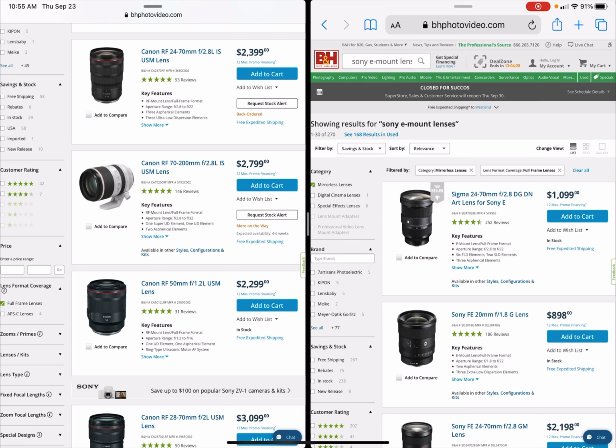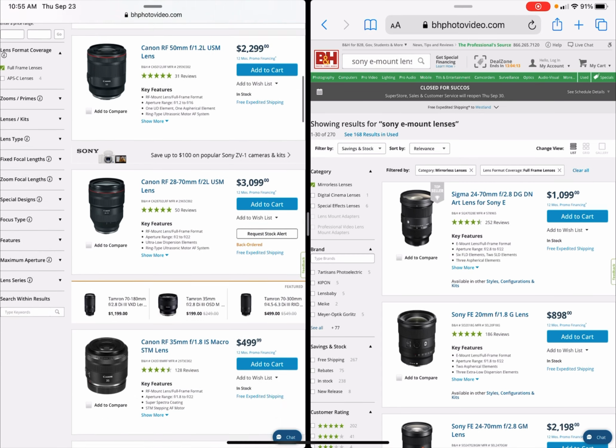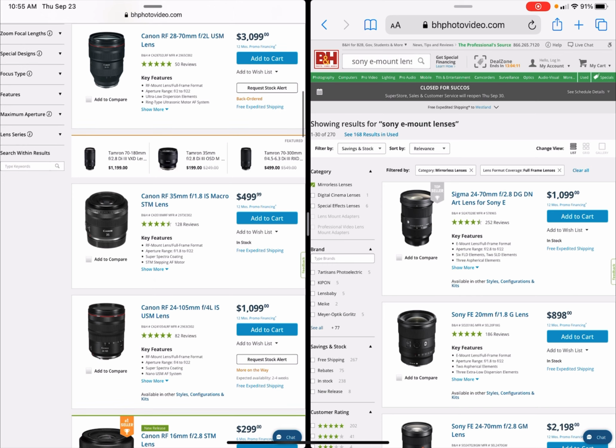But for the common person, the guy that isn't making a ton of money off his or her photography, there's not really many options. There's a couple little non-L glass lenses that Canon came out with, like you see right here, this 35 millimeter.